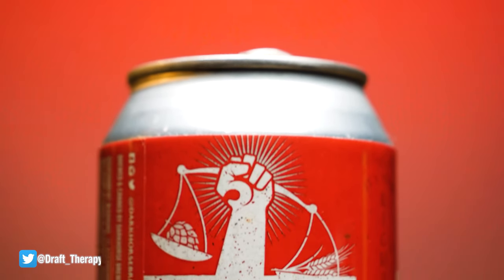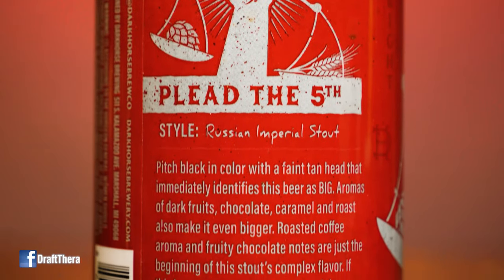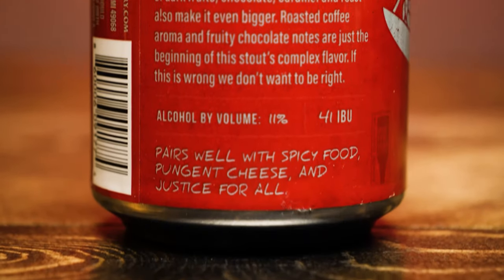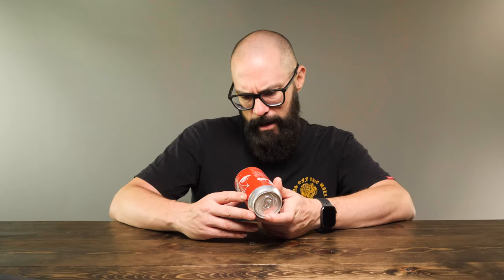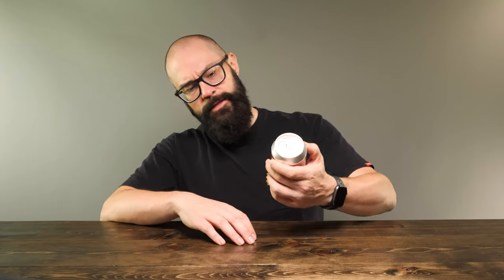The style is a Russian Imperial Stout, pitch black in color with a faint tan head that immediately identifies this beer as big. Aromas of dark fruit, chocolate, caramel, and roast also make it even bigger. Roasted coffee aroma and fruity chocolate notes are just the beginning of the stout's complex flavor. If this is wrong, we don't want to be right. Its alcohol by volume is 11%. It's 41 IBUs. It says, pairs well with spicy food, pungent cheese, and justice for all. This looks like it was canned on June 29th. This just hit shelves near me within the last couple weeks.